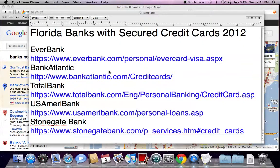You can use your car, or your home for more money, stuff like that. It's basically an opportunity to borrow money against money you already have. And this is really important for bad credit borrowers looking to borrow cash.